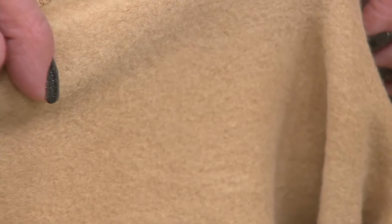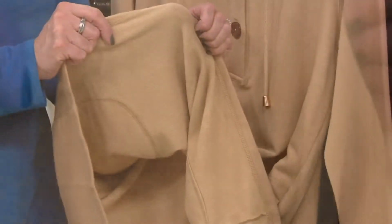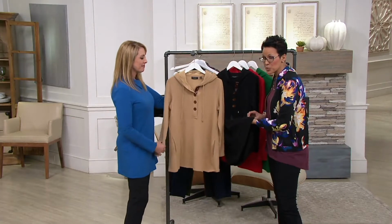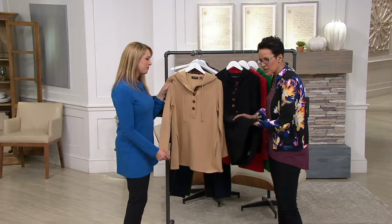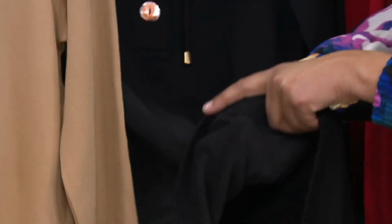It is cozy without making me too hot. It drapes beautifully. It is honestly one of the softest things you can ever hope to put on your body. Yeah, it feels like a buttery soft, super soft, whipped spun fleece. Yes. Oh, yes. It is really, really lightweight, but it is again an incredibly soft hand, and that's the side that's going to be on your skin.